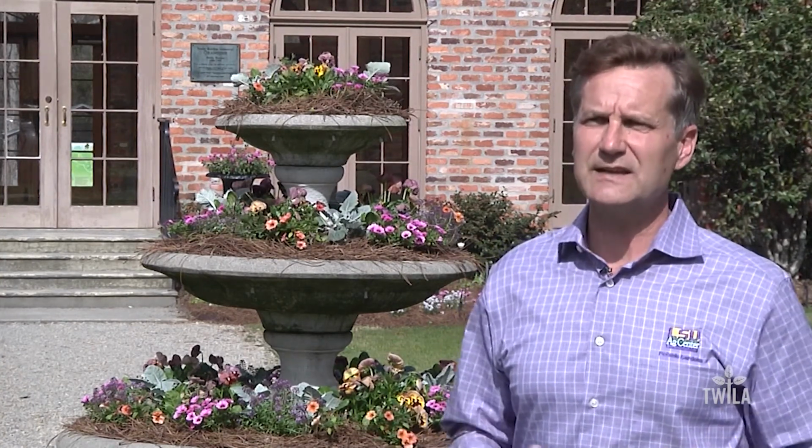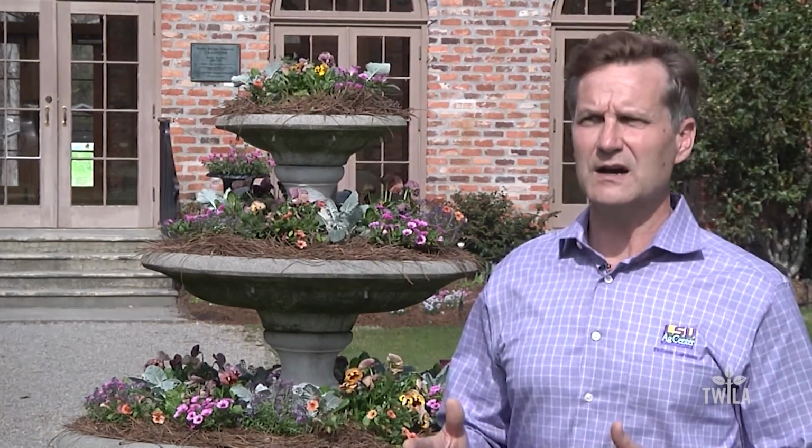For the other part of the Botanic Gardens, we're also a research facility for the LSU Ag Center. So most of our research is directly related to plants. We do a lot of different research with both vegetables as well as small crops.